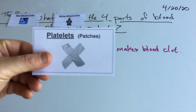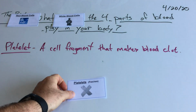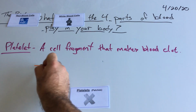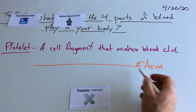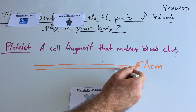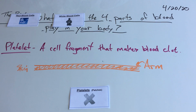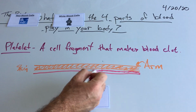Okay, so why would we need patches? And I have some duct tape there. Why would we need patches in our blood? That seems odd. Well, let's say that this is your arm. And that's the skin. And we know that the first layer of your arm is exactly that, it's skin. And somewhere in your skin is going to be blood.